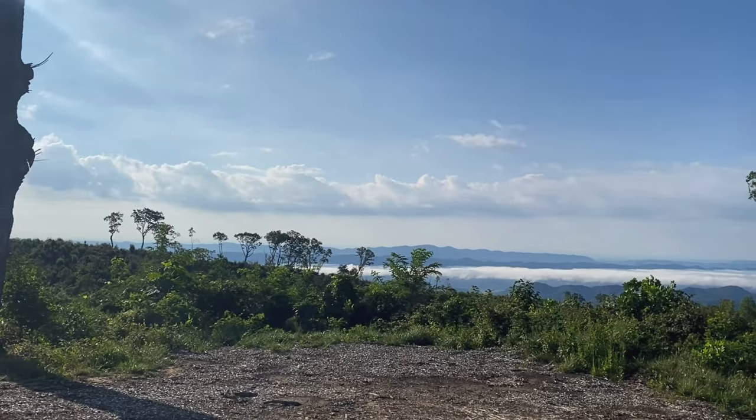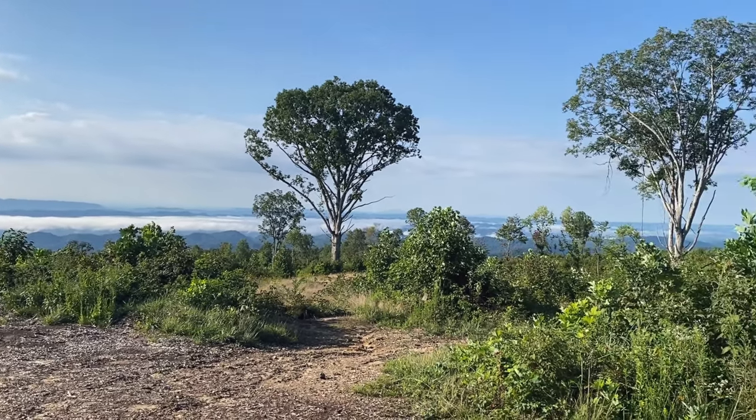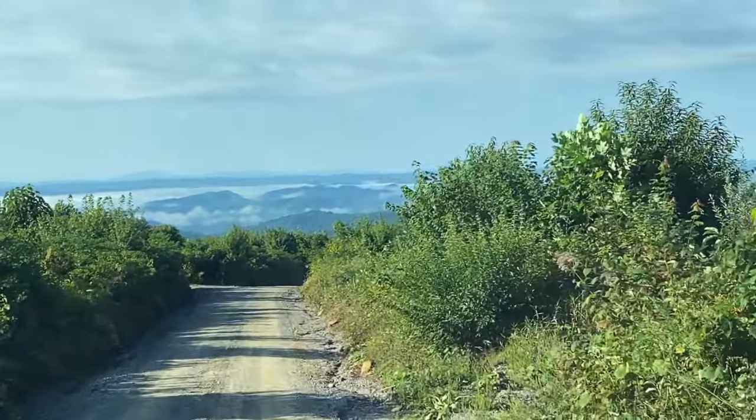We'll put some footage of the fog that was laying over the mountains this morning. We drove down High Knob. Up and down from Norton.